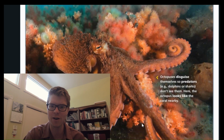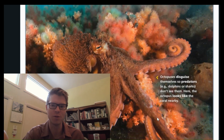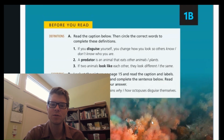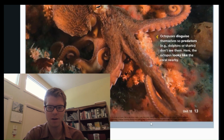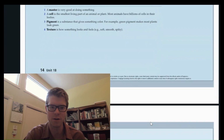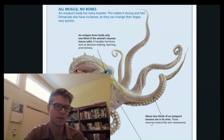This is a great picture here. Octopuses disguise themselves so predators, e.g., which I like to say, for example, dolphins or sharks, don't see them. Here, the octopus looks like the coral nearby. Okay, so what are we supposed to do? Look at the picture, great picture, on page 15 and read the captions and labels. Okay, so it's over here. Going to scroll down. Whoa, we've got a nice drawing of an octopus.